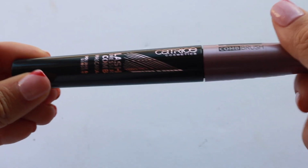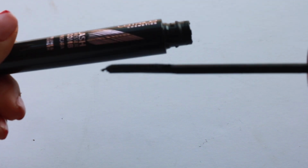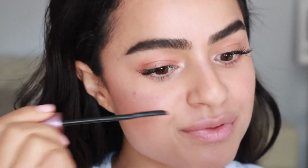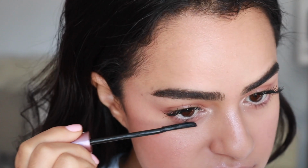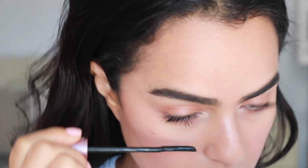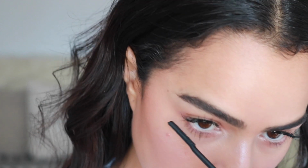So I'm gonna use the Catrice Lash Dresser Comb Mascara, and it has a little wand like this. And I like that for the bottom lashes. I usually don't get this precise with my stuff, but I'm so messy that I'm like, maybe I should just use a separate mascara for my bottom lashes. That will help even define them a little bit better.